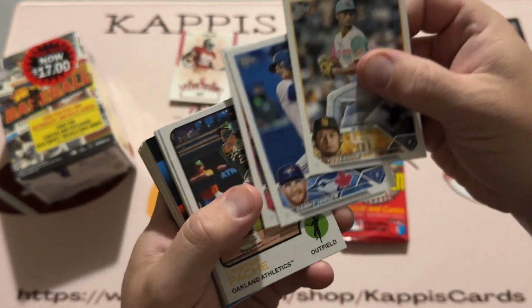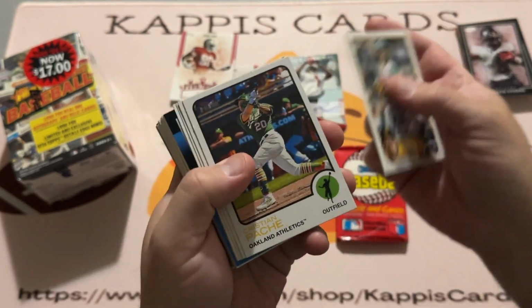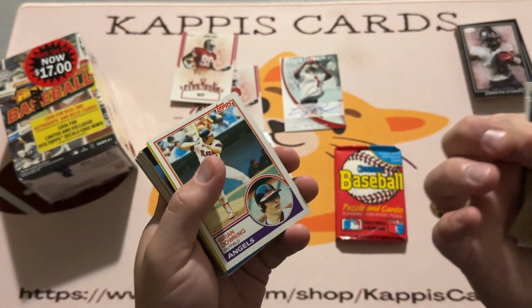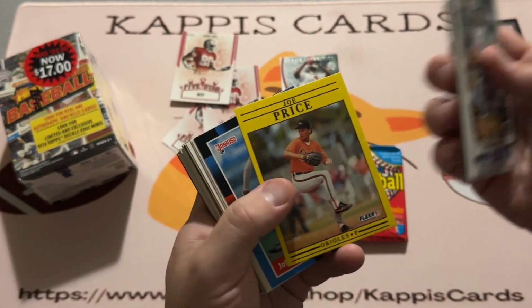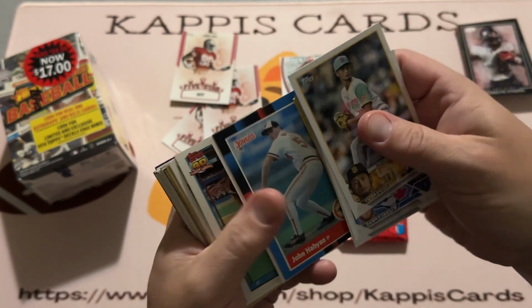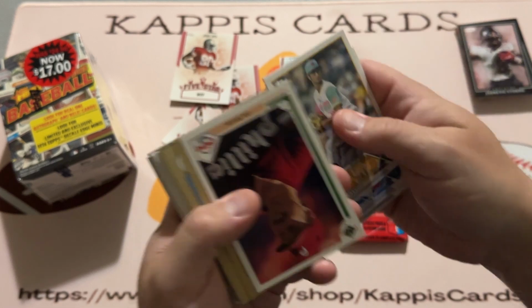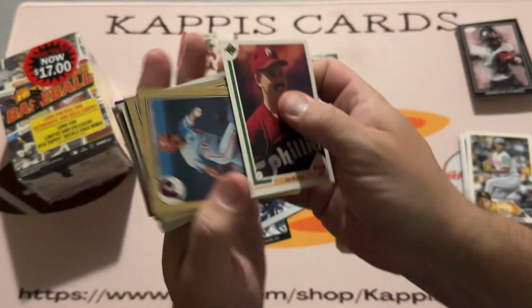Yu Darvish, Danny Jansen, and Tyler Stevenson out of last year's Topps. Pache, Howard. They go all the way back to 83, right? For Champ Summers and Brian Downing. Good old 91 Fleer. 88 Donruss. I think that's what that pack is. You're probably yelling at me saying, yeah, that's what it is. Or it's something else. We got 91 Upper Deck.